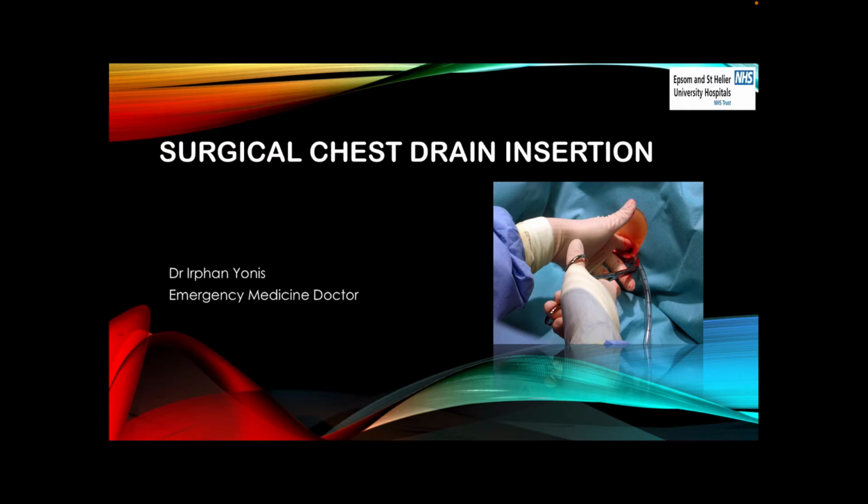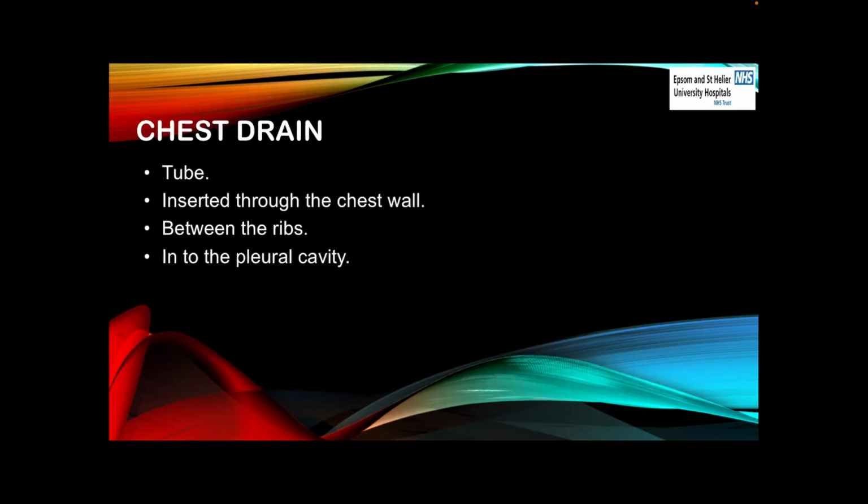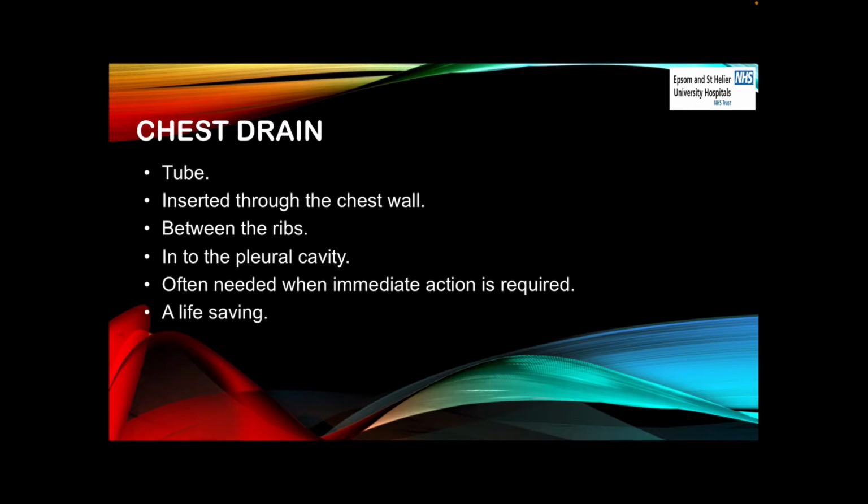I would like to talk to you today about surgical chest drain insertion. A chest drain is a tube which is inserted through the chest wall between the ribs, reaching the pleural cavity. It's often needed when immediate action is required. So, the insertion of a chest drain is a life-saving procedure. However, it requires sterility, analgesia, and proper technique with safety.